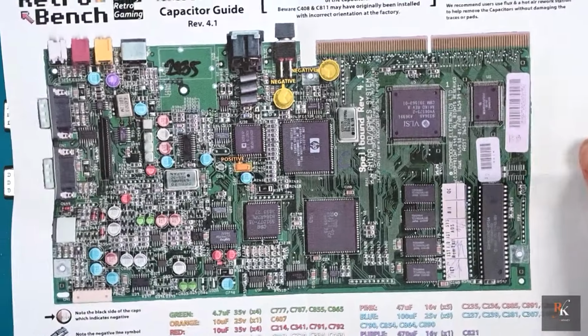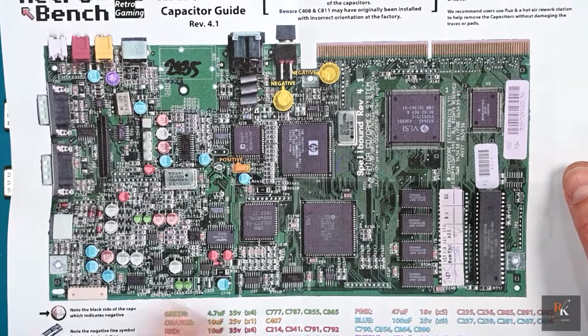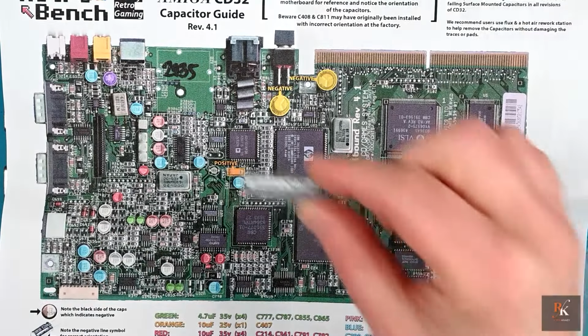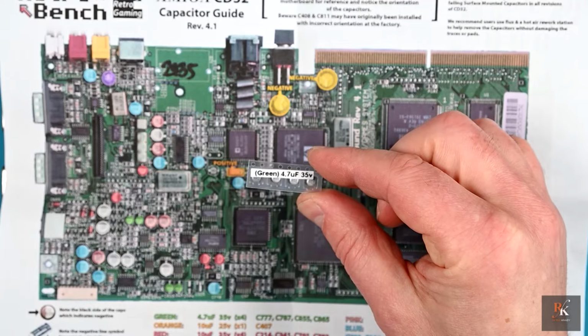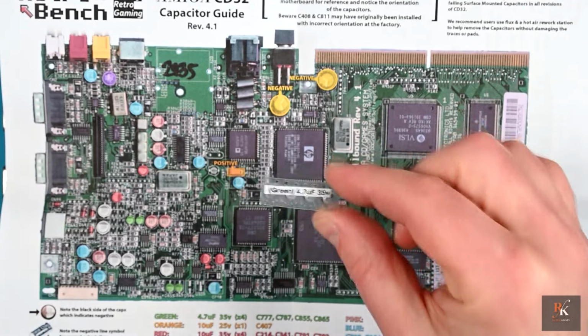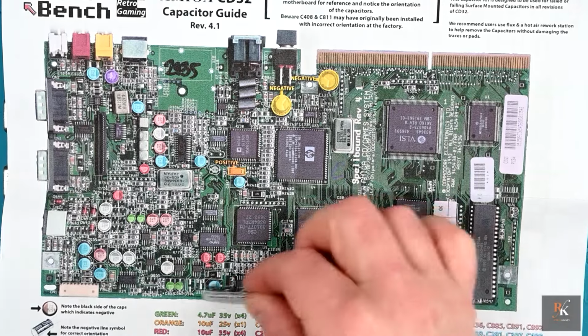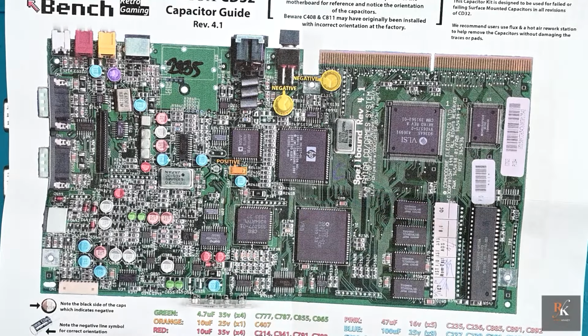So for example, I can see if I look, the green ones, so it's these ones I'm going to be replacing. Retrobench actually marked them as well. So these were the green ones. They should be 4.7 µF 35 volts, which is what's listed, and 4 of them, 1, 2, 3, 4. So it makes doing this part relatively easy.